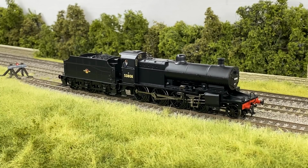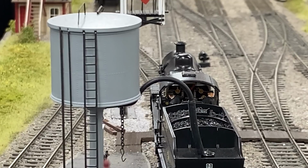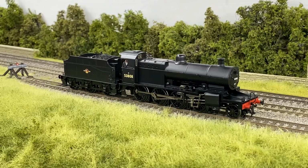Function 11 can be used in conjunction with function 17. So number 11 is the opening of a water hatch. And if we use function 17, we get a water filling sound. Function 13 provides a station announcement. Function 14 does wheel flange squeal. Function 15 provides coach rattle. Function 16 is wheel slip.